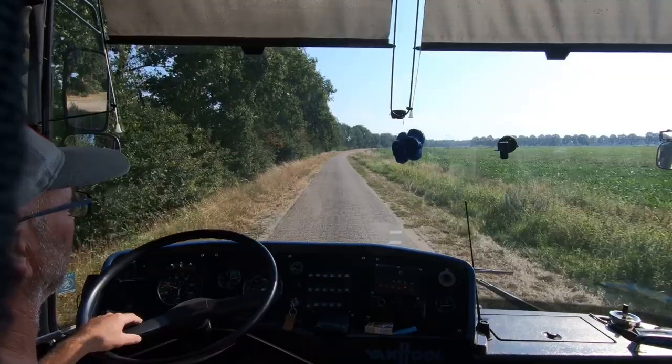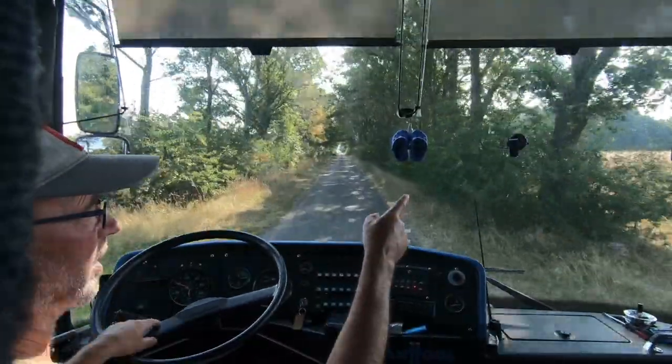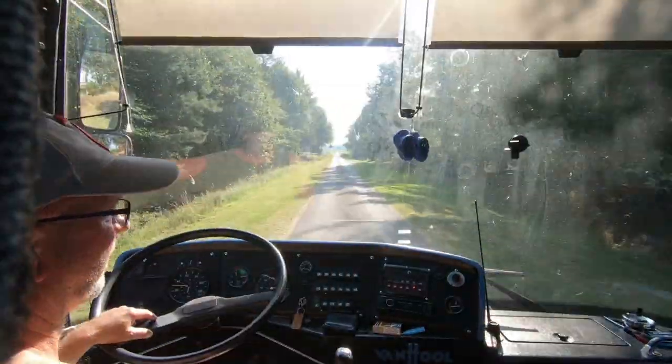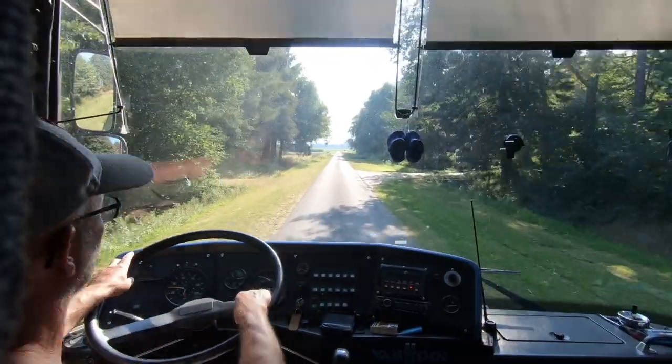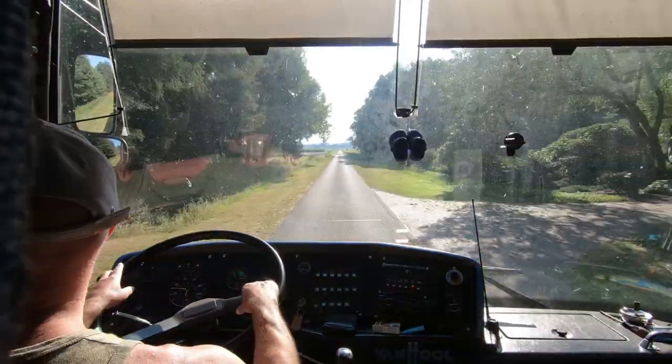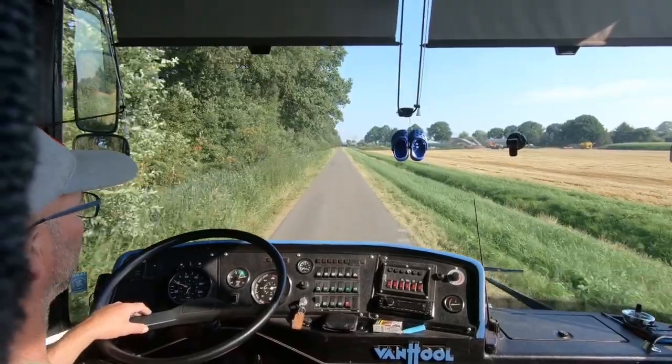This road was constructed in the 1960s, and after that, one house. There's another. Not much development. But if people ask me where did you go this summer, I can say to Marokko.